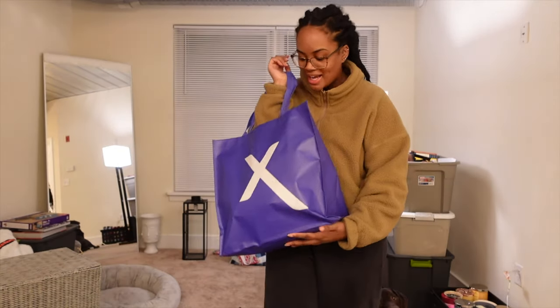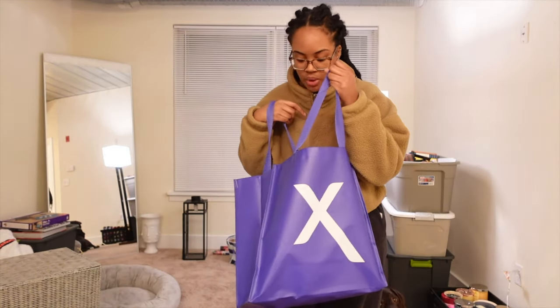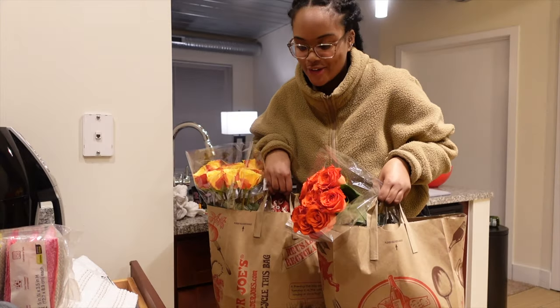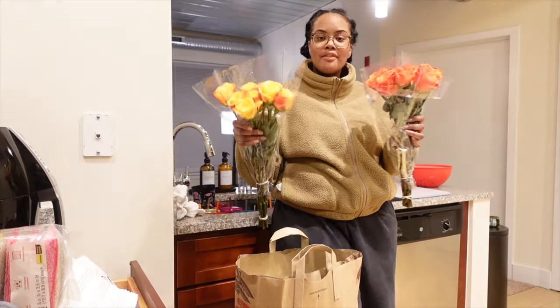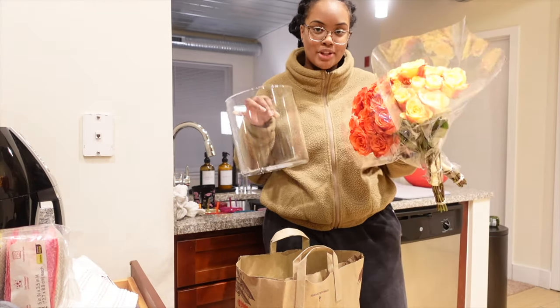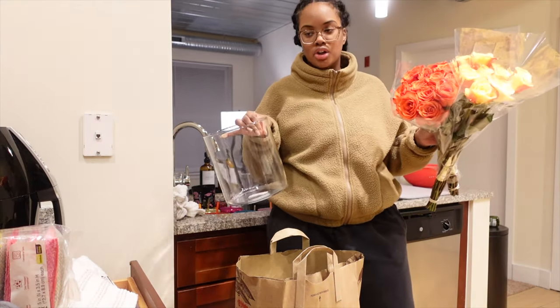I went to Xfinity and I got my internet router. I'm really excited, so I'm gonna set this up after I finish putting away my groceries. I went to Trader Joe's and I got these two packs of roses. They're $9.99 each, and I've always wanted to mix them, and I'm gonna put them in here and have them in the kitchen. I love the look of flowers in the kitchen.